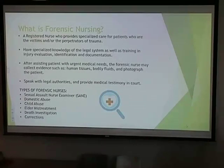So what is forensic nursing exactly? This is basically the scope of practice and things that they specialize in. A forensic nurse is a registered nurse who provides specialized care for patients who are victims of or perpetrators of any kind of crime or event that involves bodily harm or trauma. They have specialized knowledge of the legal system as well as additional training in areas of collecting evidence, injury evaluation, identification, and documentation.